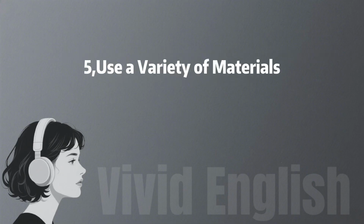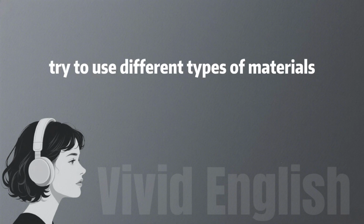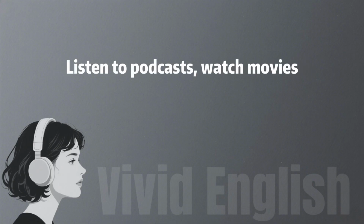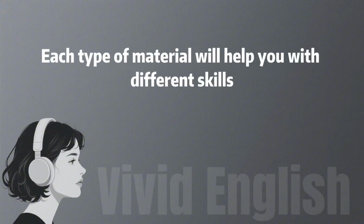5. Use a variety of materials. To improve all areas of your English, try to use different types of materials. Listen to podcasts, watch movies aloud, or read books or use language learning apps. Each type of material will help you with different skills.